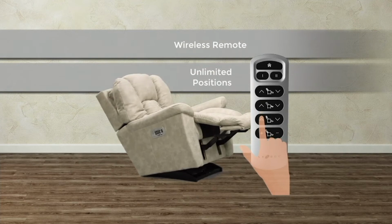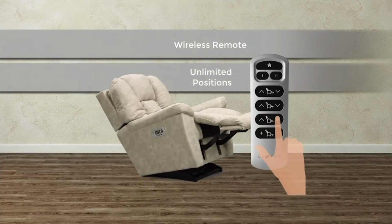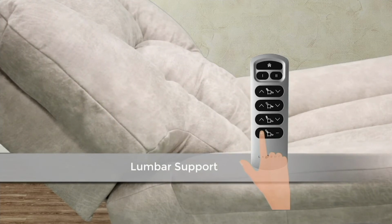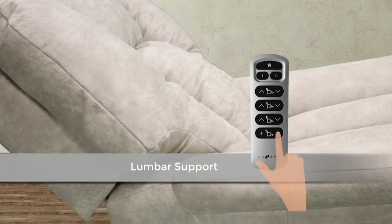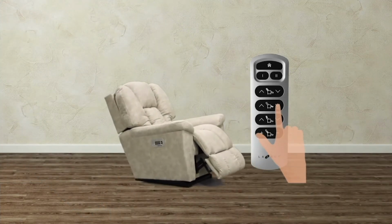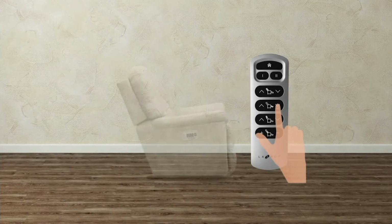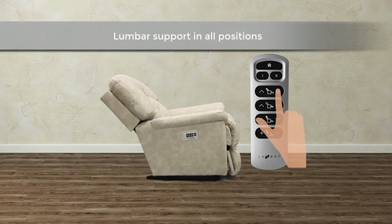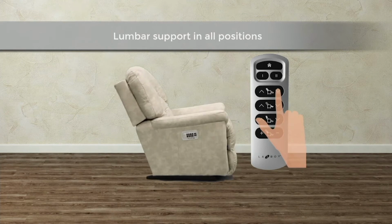But look at this. This is the industry standard only. There's not another one in the industry. Wireless remote. Infinite possibilities of reclining. It's whisper silent. There are presets on this, Dan, where you can actually find your perfect position. And just like you're presetting a phone number or your car seat, you can put it to the perfect position.